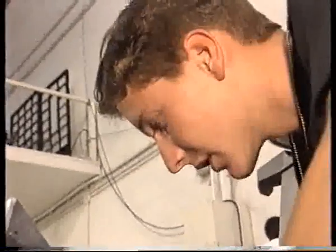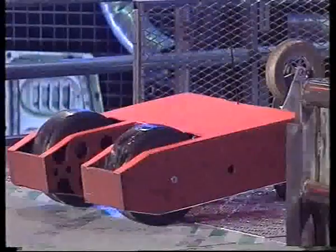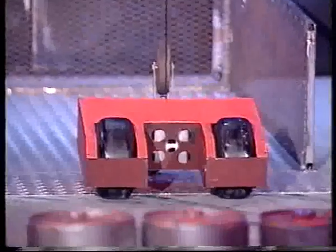What are we trying to do? Get rid of the foul side? Could we have blown that? Yes. That be what's stopping it? Yes. 3, 2, 1. Activate.